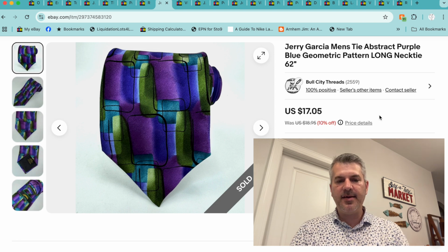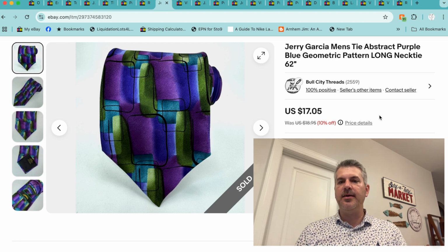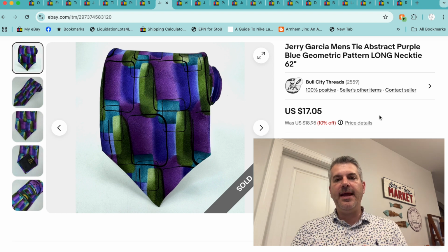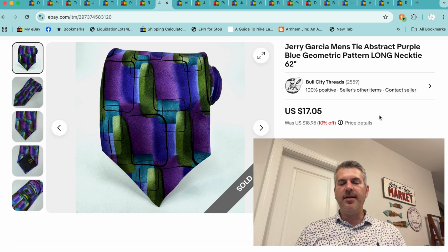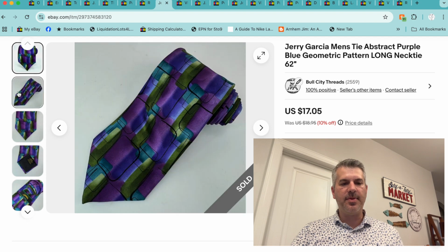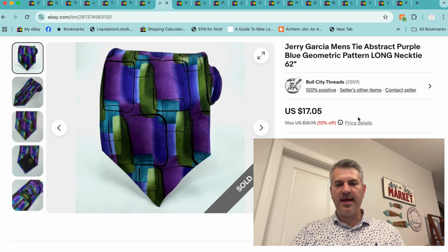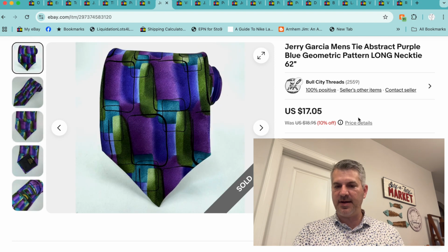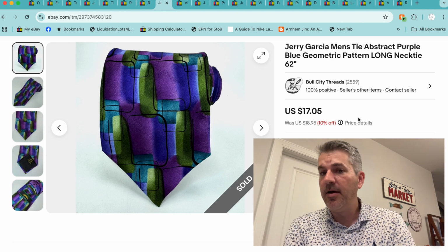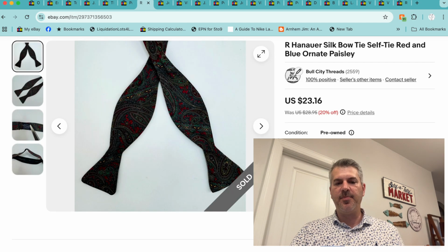Here's a Jerry Garcia. If you've seen any of my other tie videos, I do sell a decent amount of Jerry Garcia. Again though, very picky with what I pick up. I don't grab them all. You want the bright, colorful ties that are gonna be eye-catching statement type of pieces. I thought this one had a really cool color palette. I went ahead and grabbed it, and this one actually sold for $17.05, just like we have on the screen there, on the 10% off sale, and it was also listed for 4 days, so another pretty solid mover.